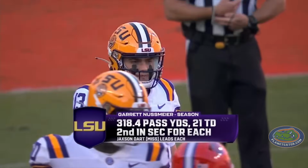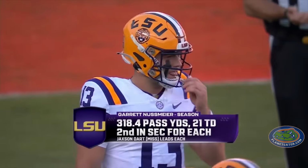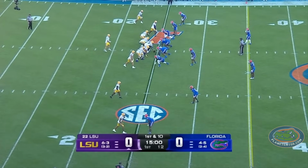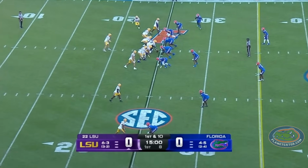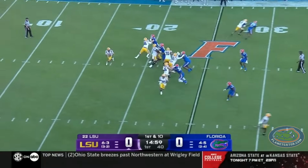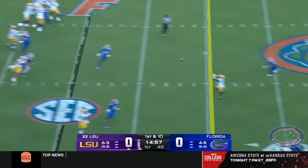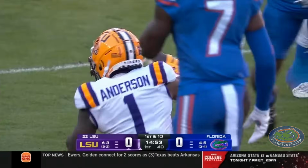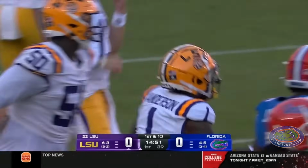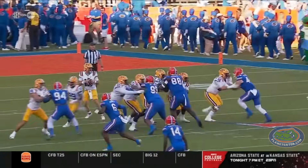1st and 10, LSU at their own 25-yard line. The Tigers want to start on the left hash. Empty here for Nussmeier. Goes to the tempo. He has trips right, 2 left. Motion to the near side. Nussmeier takes the snap, rolls right, throws, open, and a catch at the 36-yard line. And Aaron Anderson has the first reception of the day. It's out to the 40-yard line, a gain of 15 and a first down for LSU.